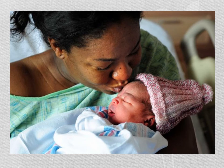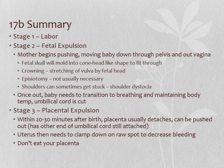So in 17C, we'll talk about some medical interventions, and in 17D, we'll talk about some complications of pregnancy and childbirth. So our summary for this stage of labor, right? So stage 2, fetal expulsion, mom begins pushing to move the baby down through the pelvis, out the vagina and vulva. And the fetal skull is specially designed so that it can kind of mold into a cone head shape to fit. Crowning is the stretching of the vulva that happens by the fetal head. And episiotomies, or cutting of that perineal skin, is generally not recommended.